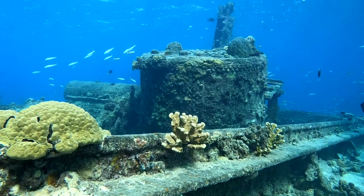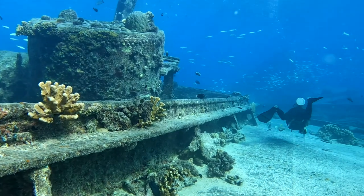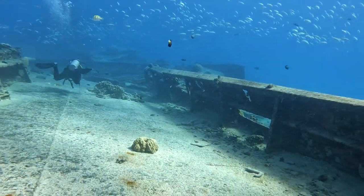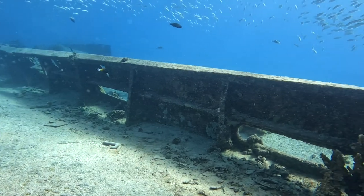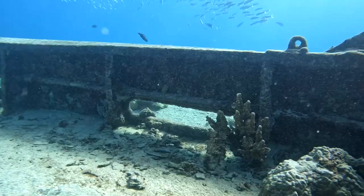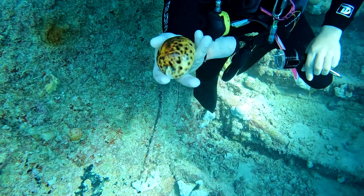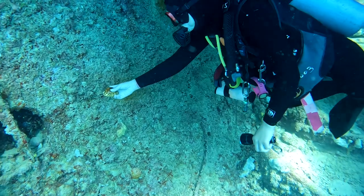This is the cargo loading deck, and seen here, inboard, is the open cargo hatch and combing. And outboard are the gunwales with open chocks to allow docking lines to pass through. Ning Ning has found a beautiful tiger cowrie. It is living, and we will be sure to put it back gently and secure.